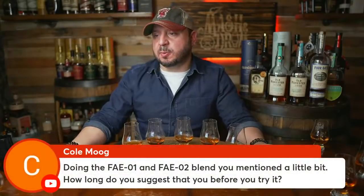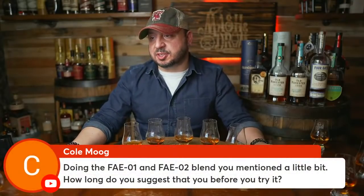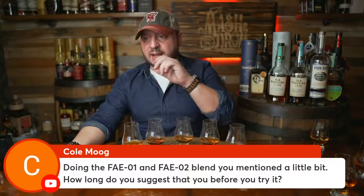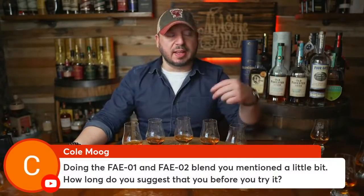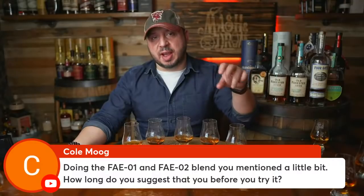Doing the FA1 and FA2 blend you mentioned a little bit. How long do you suggest that before you try it? I don't know. Give it a good 15 minutes to blend before you try it. I would swirl around the glass, maybe try to accelerate the process a little bit.